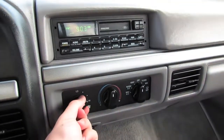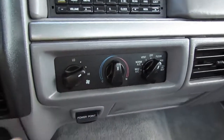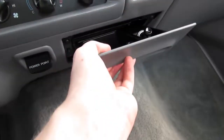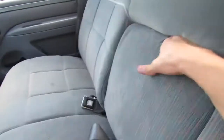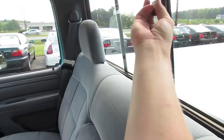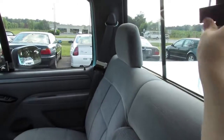You also have a simple to use climate control system. Max AC, different zones, front defrost, temperature, and fan speed. Down below here you have a 12 volt power outlet, and a lighter and ashtray. There's also a little storage cubby down below there. Integrated cup holders, full armrest, as well as the little sliding set of windows back here, for either just getting a little bit of ventilation, or if you want to stow stuff through the vehicle.